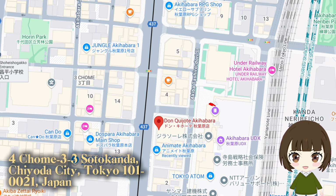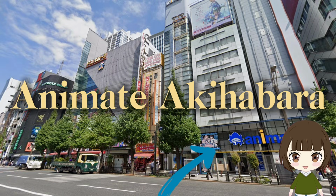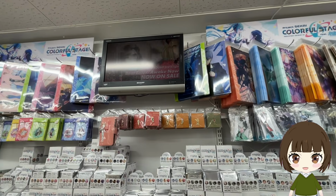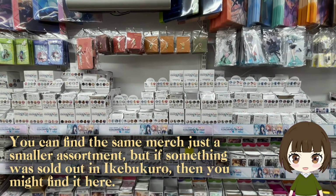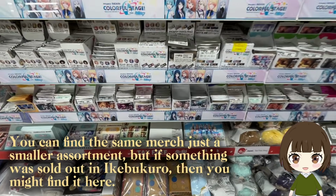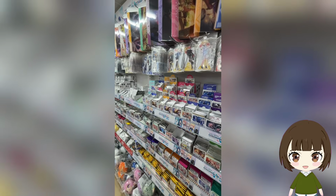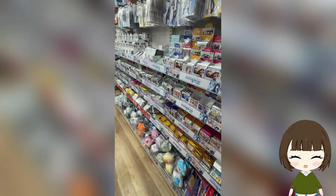On our next stop, we're going to Akihabara. They also do have an Animate location, and there's also a Don Quixote literally right next door to it, as you can see. Now, I do know that I just recommended the Animate in Ikebukuro, and honestly, they have the same merchandise here at the Animate in Akihabara. It's just a smaller section and pretty much the same stuff. But if you find yourself in Akihabara and don't want to go to Ikebukuro, then you can also find Project Sekai merch at this location. But if I were to choose one location over the other, I think the Ikebukuro one is a lot better.